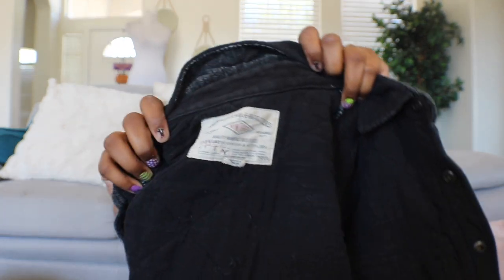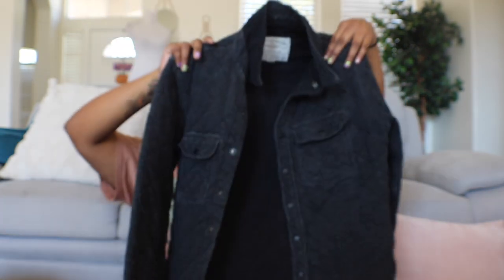Alrighty. First up is American Eagle Outfitters, and it's a size extra small. And it's just a quilted jacket, and it's so cute. I love the way this looks. It looks like a denim jacket, but it's quilted, and I love the buttons. It kind of just reminds me of the Free People one, but not so oversized, just more fitted, which is what I like. But I can't fit it, it's an extra small.